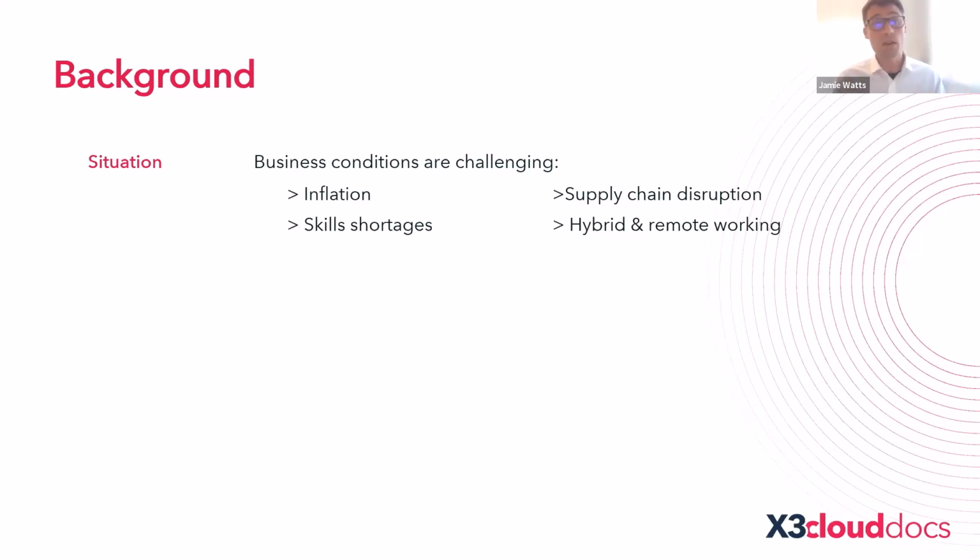Across most businesses as well, there are skills shortages. In the post-pandemic era, a lot of people haven't come back to work in the same way as they used to. Large volumes of people have shifted into remote working practices, and finding a way to manage and deal with that is also a challenge.